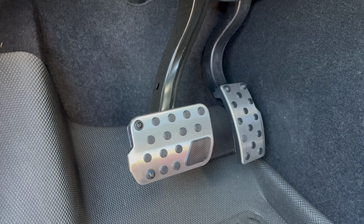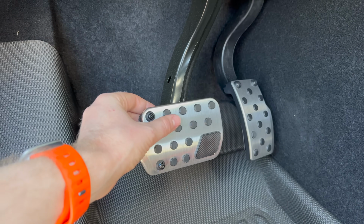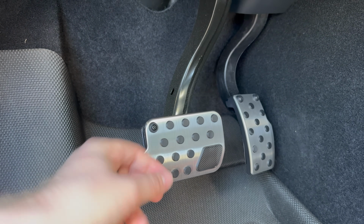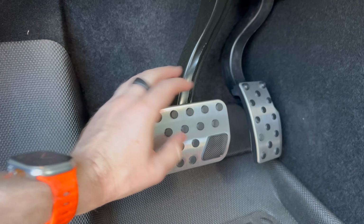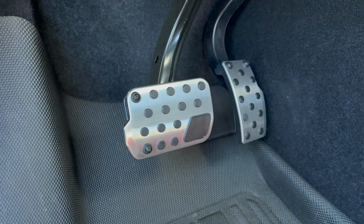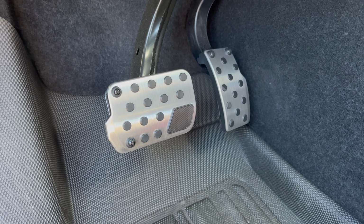These ones from Spigen I like better than the other ones because the material is very nice, and it has this carbon fiber look here. Again, they screw in. You can just thread in the screw to keep them more permanently attached. I like the texture here, so your foot is not going to slip. Same for the accelerator as well. I think it looks cool. Some people might not like the look.